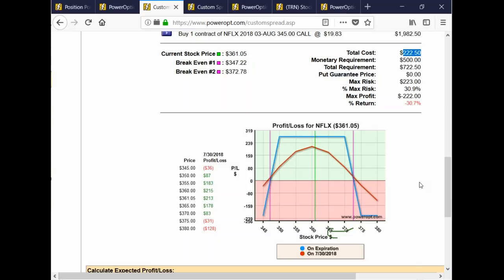It's usually done at a debit as we're seeing here, but it has the same risk reward as the iron condor. And as you start to set up that skew, you do end up with more of a one-to-one ratio, which is okay. This isn't bad at all for the ratio that it is.